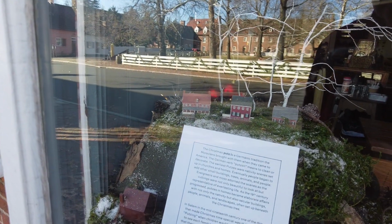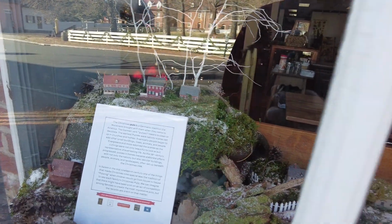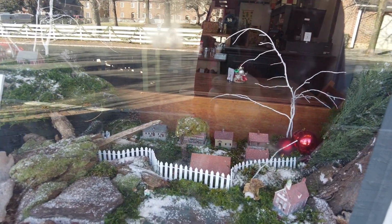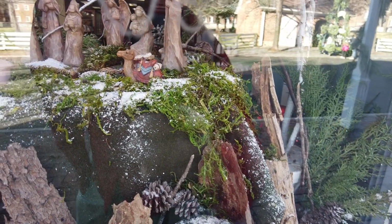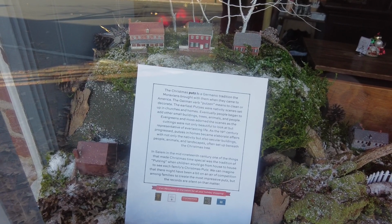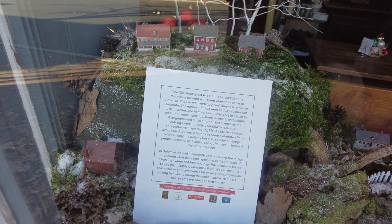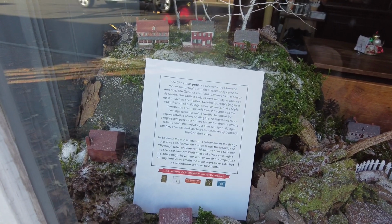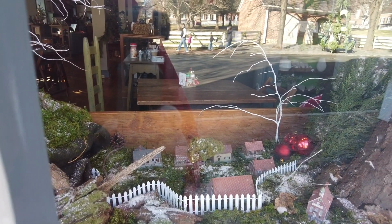The Christmas putz is a Germanic tradition the Moravians brought with them when they came to America. The German verb putzen means to clean or decorate. Eventually, people began to add other small buildings, trees, animals, and people. Evergreens and moss adorned the scenes, as the cuttings were not only beautiful to look at, but representative of everlasting life. As the 19th century progressed, putzes in homes became elaborate affairs, not only with the nativity, but also secular buildings.